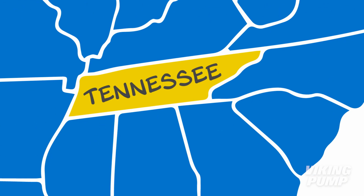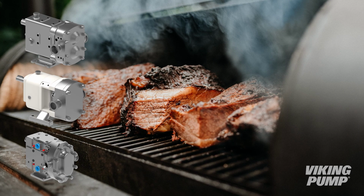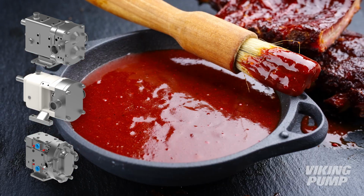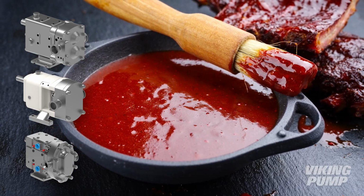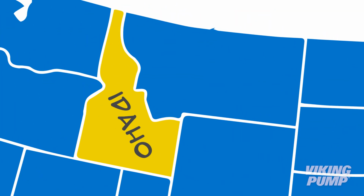When asked to pick an American style of food, many of us think of barbecue. In Tennessee, Viking pumps are used in the production and bottling of barbecue sauces and other viscous shear-sensitive sauces and dressings. Commonly known as the potato state, Idaho is synonymous with all things potato.